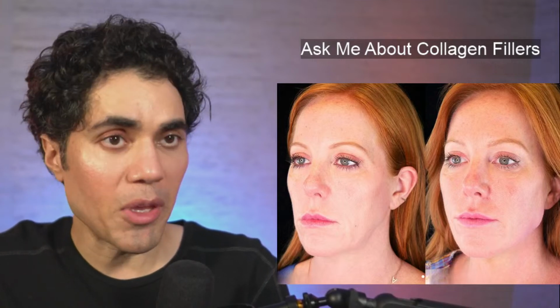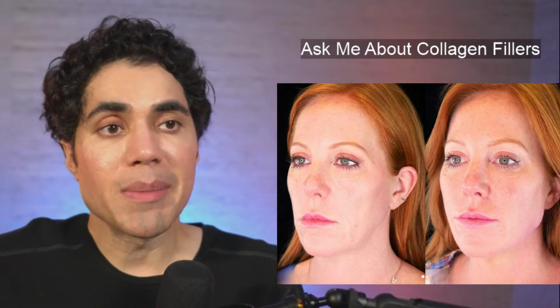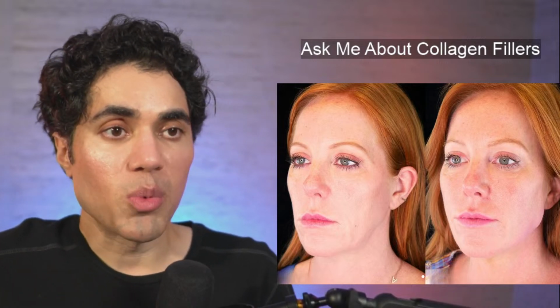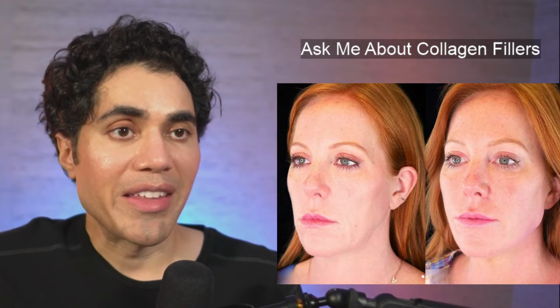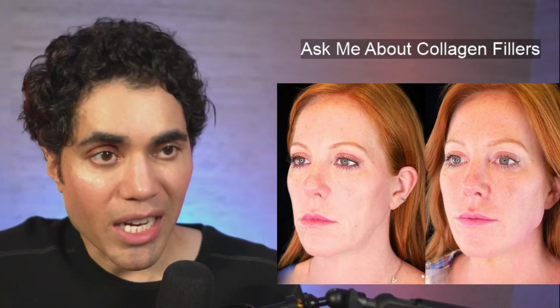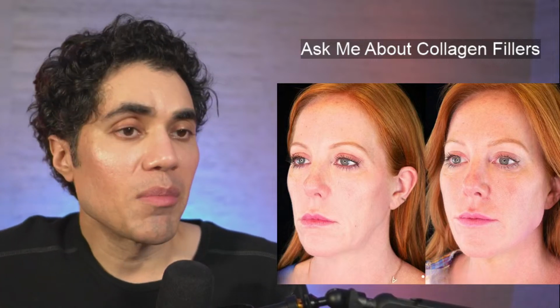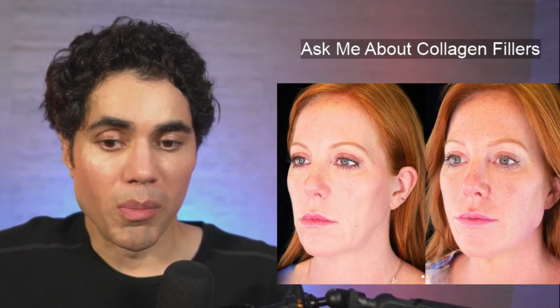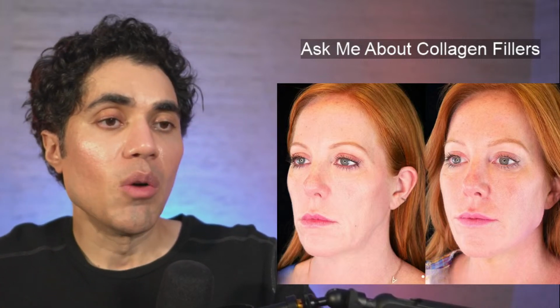So this is not PRP filler for this case. PRP, by the way, is not filler. PRP is platelet-rich plasma. What we do with that is we spin your blood around and we get the growth factors from the blood, and those are platelet-rich plasma, and then we re-inject that into areas like, for example, your under eye area or your scalp, and it stimulates new blood flow there. So that's what that's for, but it's not actually going to give you volume. So what we wanted to do for this patient was give volume.